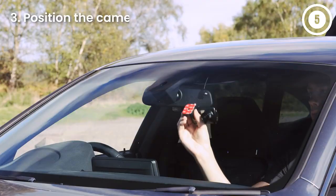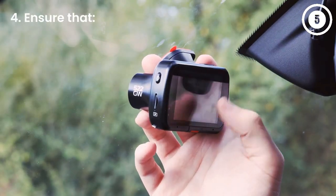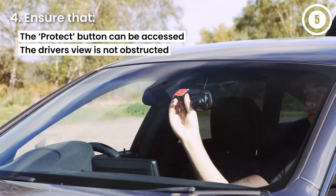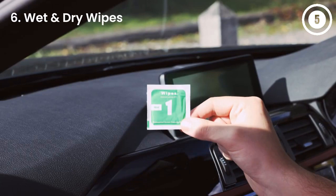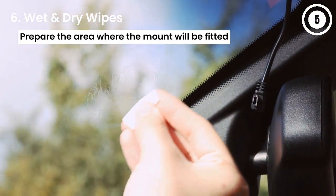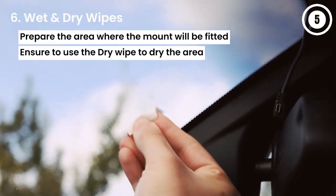We found its interface intuitive, while the display is big, sharp and clear. Footage is automatically saved when an incident is detected, while a big red button lets you manually save moments. We were impressed in our review with how effectively the built-in polarizing filter reduced windscreen glare, and how well the digital image stabilization soaked up road vibrations.